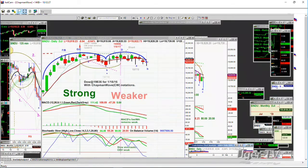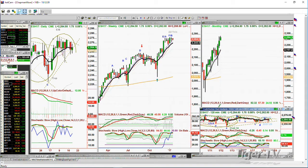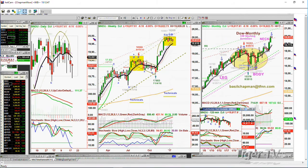Now let's go to the numbers. You don't need the 120-minute chart anymore right there. Okay, so now what we're looking at is, move that to the side. There we go. So the parameters are INDU, the Dow, trading at 19,817, down 9. I must hold 19,700, otherwise it's going to go quite a bit lower.